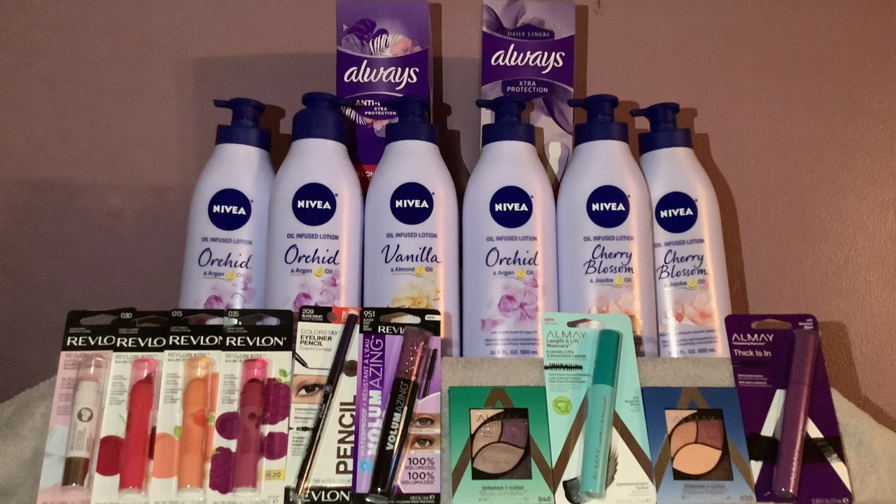Today I'm going to share with you these two shopping trips that I did. One was at Big Y where I got this great clearance find on the Nivea lotions, and the other at CVS for some awesome buys on the beauty deals from Revlon and Almay.